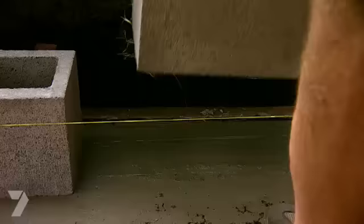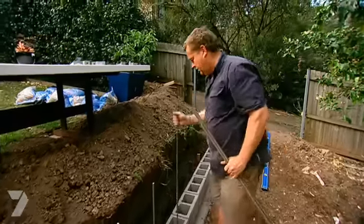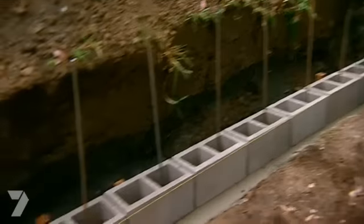What I'm doing here is laying them out dry. I'll lift them out in a minute, but I'm finding all the hole spaces. So in every second one, I can spear one of these Rio rods, and that'll tie the wall into the footing, making the whole thing nice and strong.